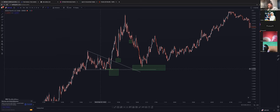So either way, once you see that triangle forming, it can mean anything. Wait for a breakout, or wait for the lowest point. Either you buy at the edge or sell at the edge, or you wait for a breakout, which is a safer entry, honestly.